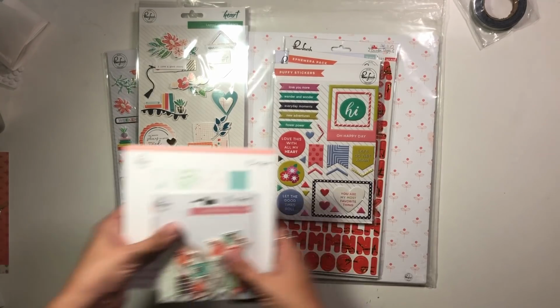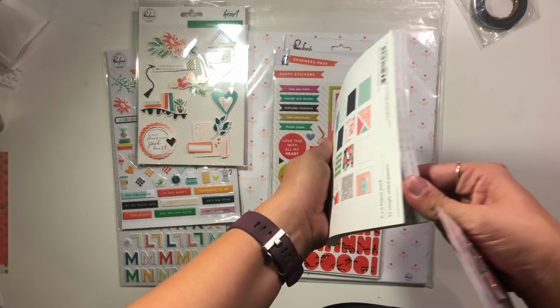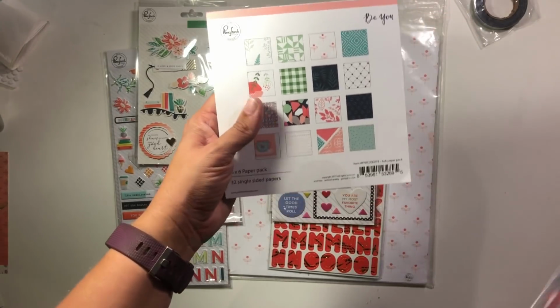All right, then I have from BU, I have the 6x6 paper pad, which I have showed you before, so I'm not going to open that up and show you. But it is the full 6x6 paper pad.